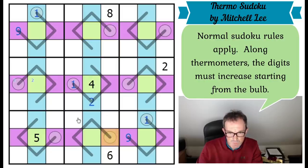This one. Okay, look at this box, box 8. Where does the 1 go in box 8? This one and this one trap it into one of 3 squares. It can't be partially along a thermometer, so it's got to be in one of those 2 squares. Now, if it's here, this square has to be a 2. And it can't be, so it's not here. This is a 1. That means 1 is in... this is good. 1 is in one of these 2 squares.